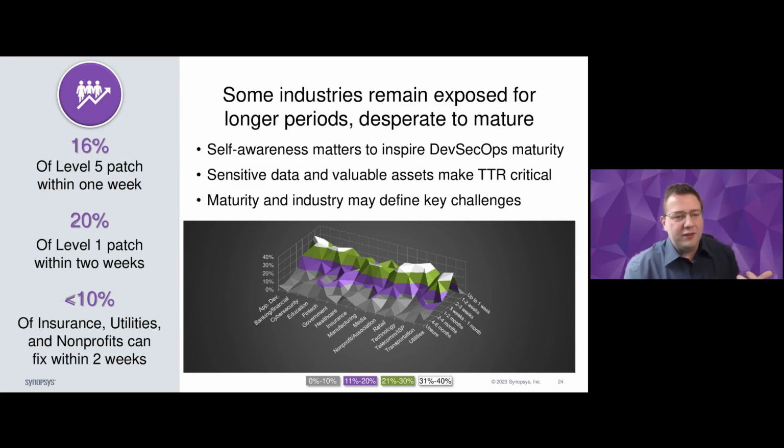And then we have government, media, utilities, and education. They're lagging in time to remediation. And fintech, unfortunately, they're leading in the slowest time to remediation, which kind of brings that purple downward alongside education and government. But we can kind of resolve this with their perceived maturity. They could see this coming.